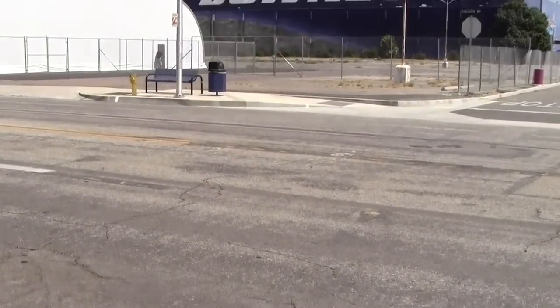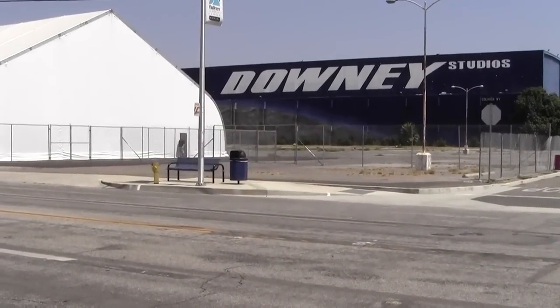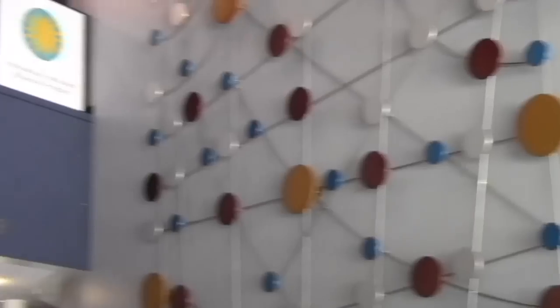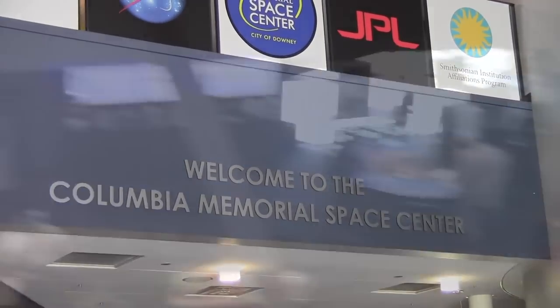Since 1929, what is now known as Downey Studios had been the site for aircraft manufacturing, missile development, and the production of the Apollo and NASA space shuttle programs. In 2009, the center opened its doors to serve as one of LA's unique space science learning centers of its kind.